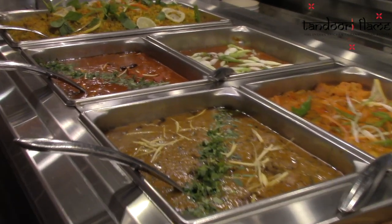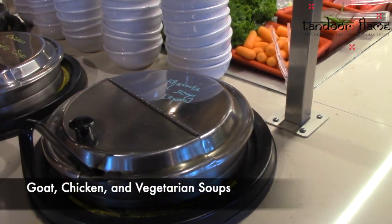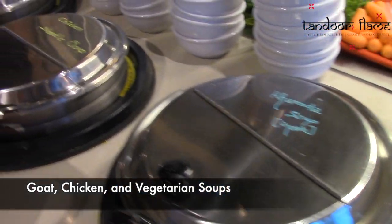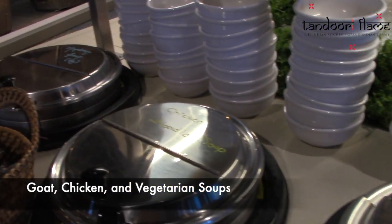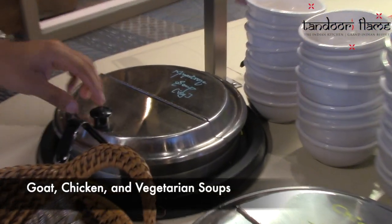The center is a salad station. They also have some soup. So they've got goat soup, chicken noodle soup, as well as minestrone, which is basically vegetarian.